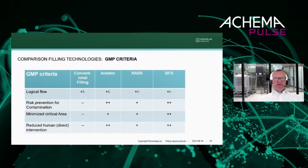If you compare how the GMP criteria are fulfilled, we see the following picture. The logical flow depends on the layout. That's not a function of the filling machine itself normally. And then for risk prevention, we have no risk prevention for the conventional filling because we have this direct impact. The isolator, we have a complete closed system. It's a very good risk prevention. For the restricted access, it's good, but lower than for isolator. And for blow fill seal, we also have an automated process without possible intervention of the operator. So it's also a very high risk prevention.